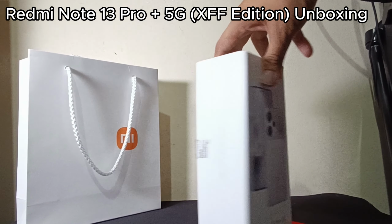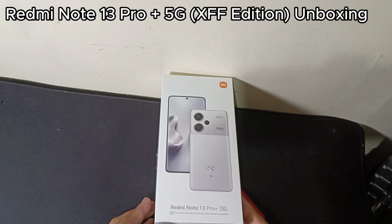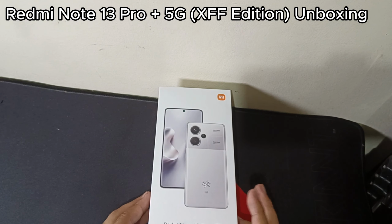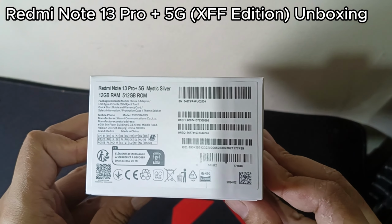The new selling point for the Redmi Note 13 Pro Plus 5G is that it comes in a new colorway, which is Mystic Silver, and features the iconic XFF emblem.